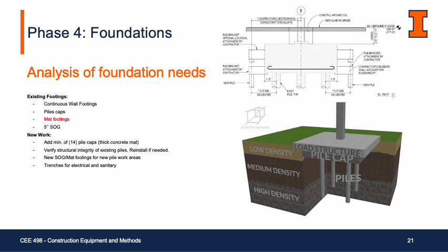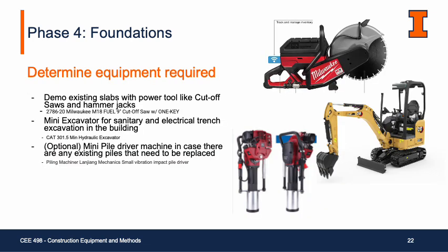And then on the north side there's a trench for the electrical work, and then on the south side there's a trench for the sanitary work, and that basically is all the new work for the foundation scope. Because this building is a renovation project, we need to get to the existing pile foundation to verify its structural integrity. Just to get to the piles, we need to demolish the existing slab on grade and some of the existing pile caps, just so we can replace the pile caps.